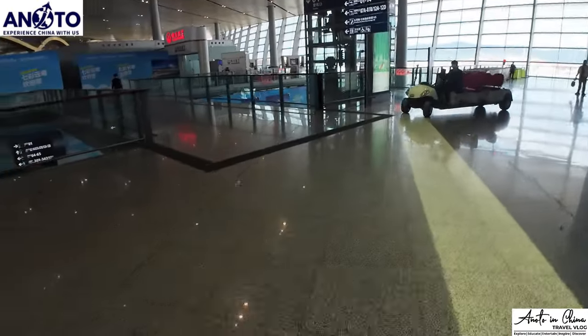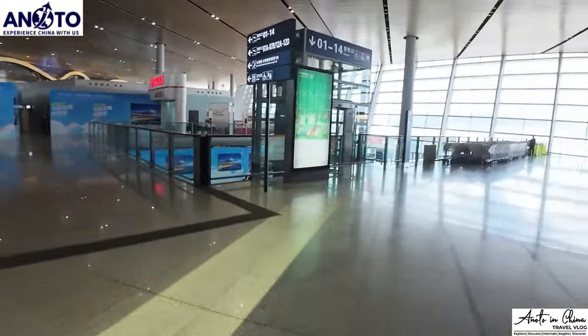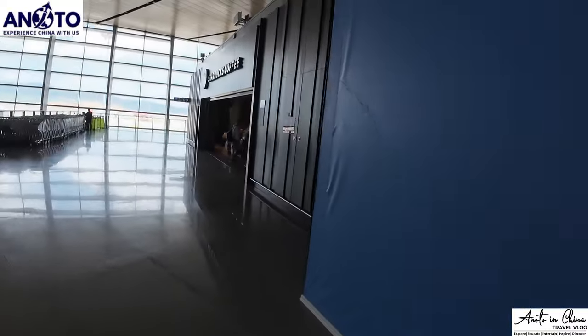And see how this car is being driven. It's a beautiful car. Ni hao. Ni hao. I will ask one if I can ride on it.